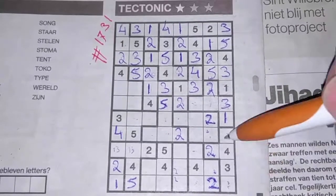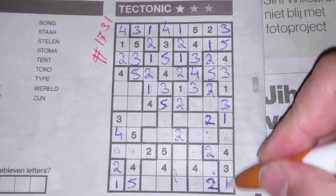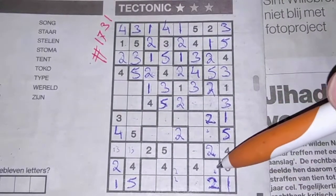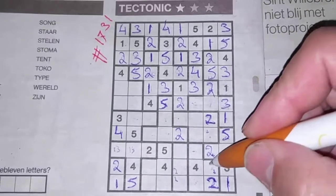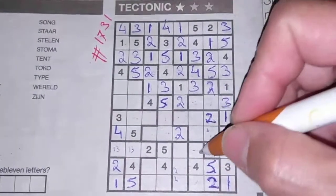2 boxes left, the 1 and the 5. In this area, we have a 1 here, no 1 there. 1 should be here, and a 5 goes there. This box should be a 5, because it cannot be a 1, cannot be a 2, cannot be a 3, cannot be a 4, so definitely a 5. 2 boxes left, the 1 and the 3.